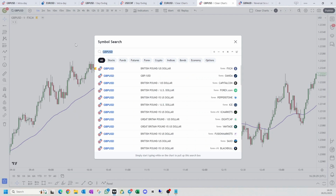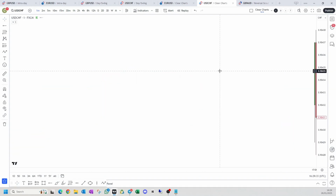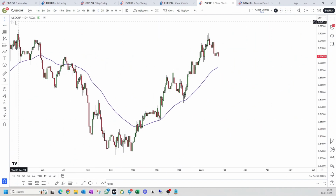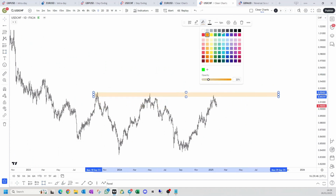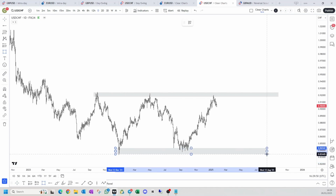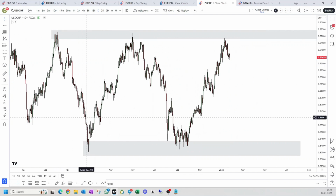So we go US dollar Swiss, just like this. On the daily, let's get rid of this EMA. On the daily, what you can see, these equal highs, and these equal lows like this. So at the moment, price is just teetering between these highs and these lows, moving sideways.